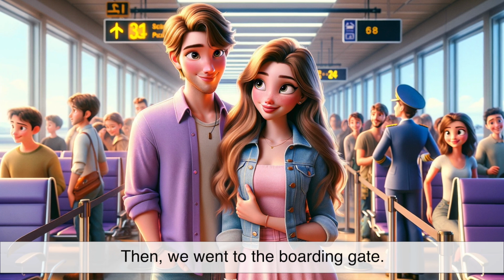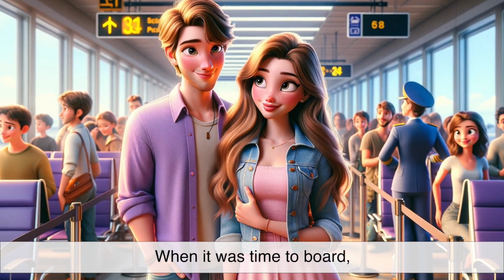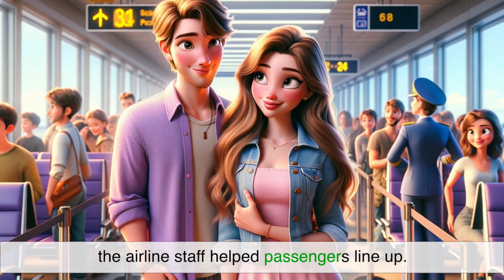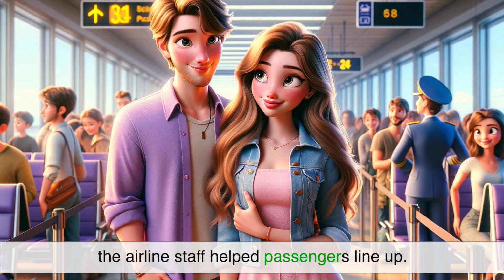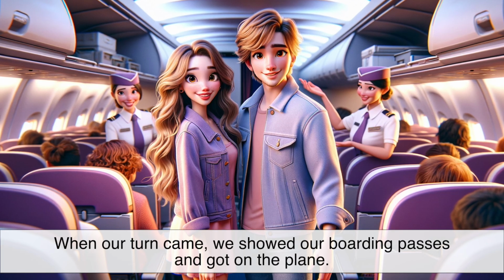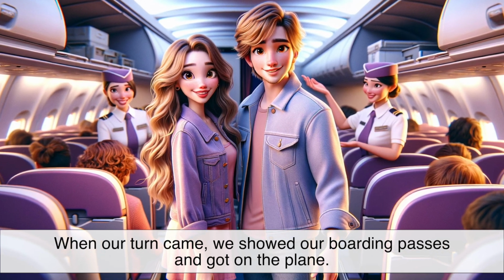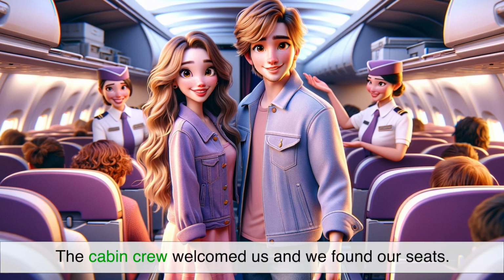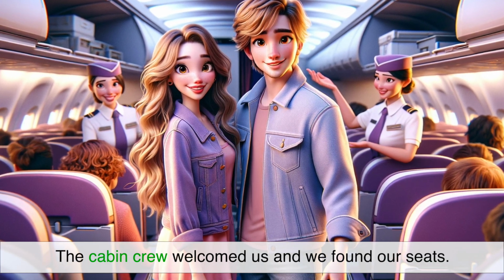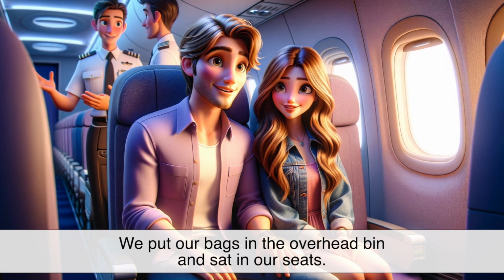Then, we went to the boarding gate. When it was time to board, the airline staff helped passengers line up. When our turn came, we showed our boarding passes and got on the plane. The cabin crew welcomed us, and we found our seats. We put our bags in the overhead bin and sat in our seats.